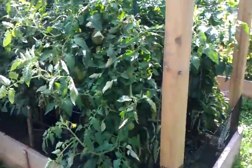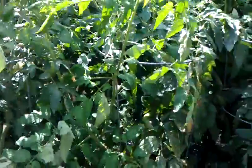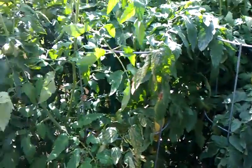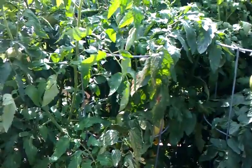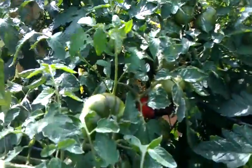Tomatoes did really well this year. However, we've got a lot of rain. They've been slow to ripen. I've got some mortgage lifters and some black crim. The black crim have been very popular. Here I see I missed one. I've got one rotting on the vine back there.